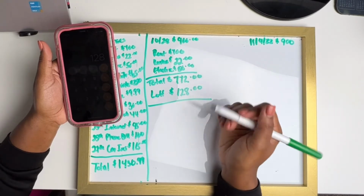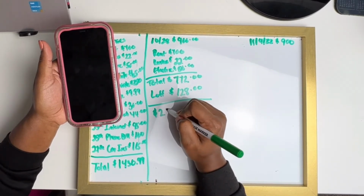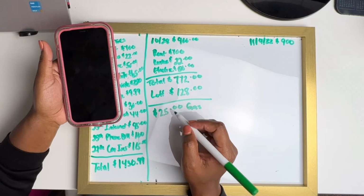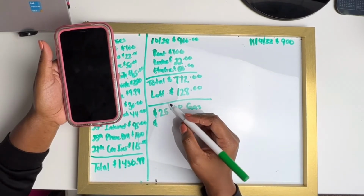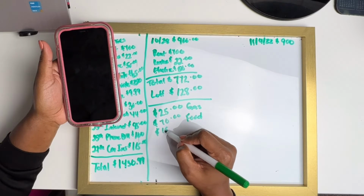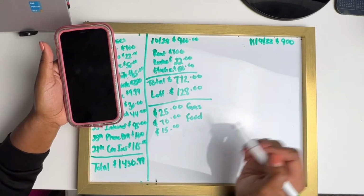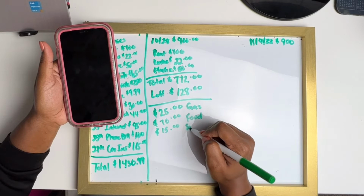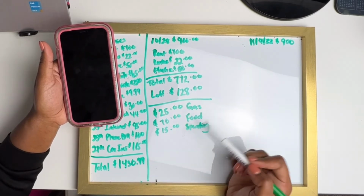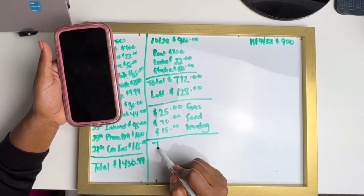So if this was me, what I probably would do, in all honesty, is I drive. So I'm going to allocate $25 to my tank for gas. I'm then going to allocate $70 to food. I'm going to do $15 to save. I'm going to do $15 to spending money. Is it a lot? No, but it's something, right? It's just me and my daughter. So the food bill, we can get through 4 weeks on that. And then spending, we don't really do a whole lot. So that's enough. We'll be okay to make it a week.